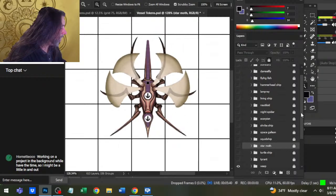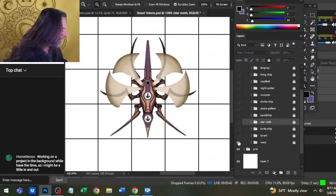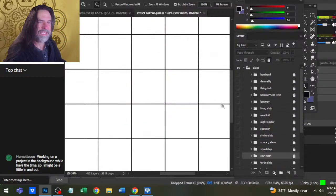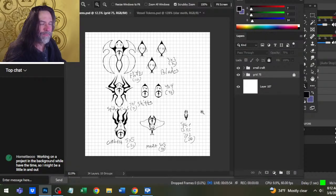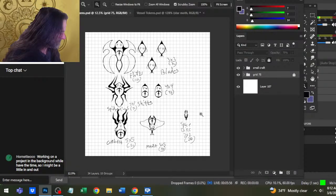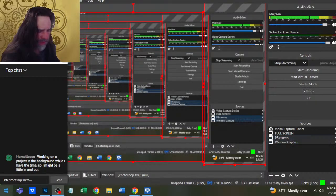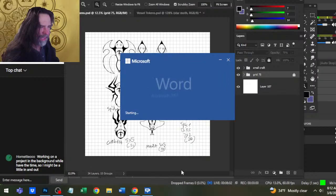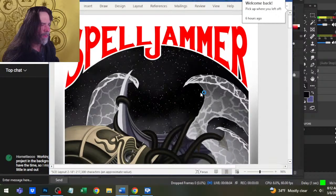But so that's all of the vessels. All 16 vessels that are listed in the Spelljammer's Adventures in Space. So that's a feather in our cap to be able to complete that project. But now we have fighter craft that we get to build. So we go into the layout document that we've been building here.